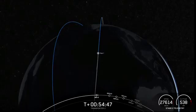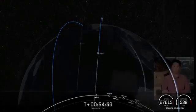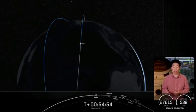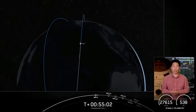So we did have successful second engine start for the second time and successful second engine cutoff. And you just heard the call for a nominal orbital insertion. So the second stage is going to coast for a few minutes before we start to deploy our satellites.